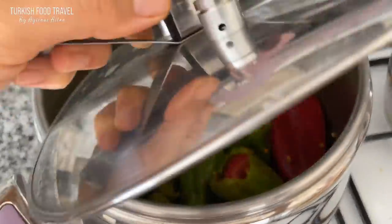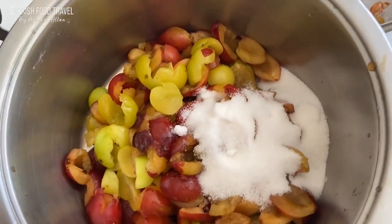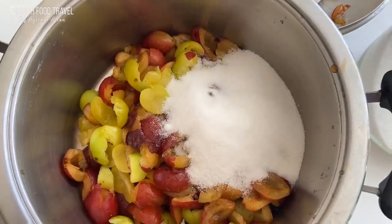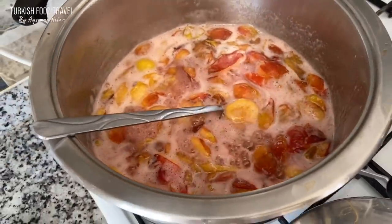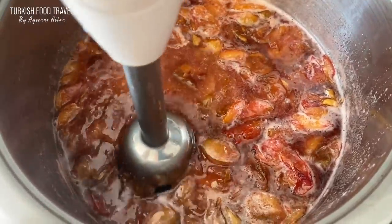I made a marmalade with the plums they gave me. It came out so delicious. We're gonna eat some of it, and I'm hopefully going to take some with me to Istanbul.